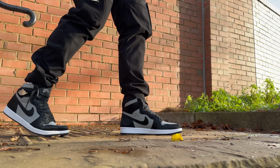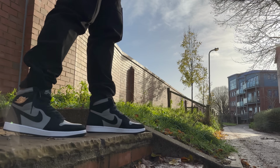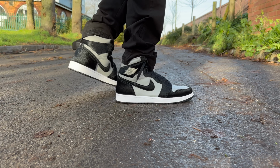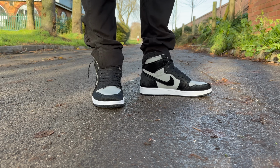When it comes to these, I think it's going to be very interesting to see the release of these things and what people think of them in general, so let me know your thoughts down in the comment section. In terms of how these feel on foot, just keep in mind that this is a woman's release, so they will only come in women's sizing, so they won't have any extended sizes. But as any Jordan 1, I personally go true to size, so that's what I'm going to recommend to you.